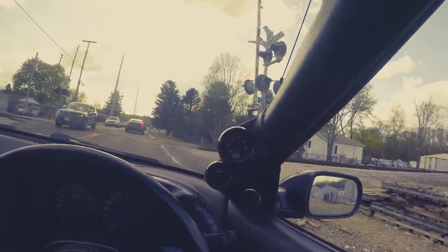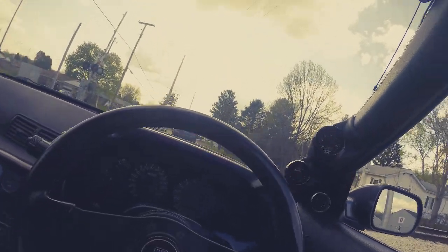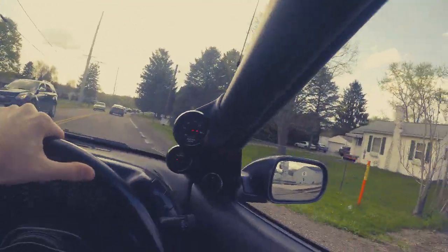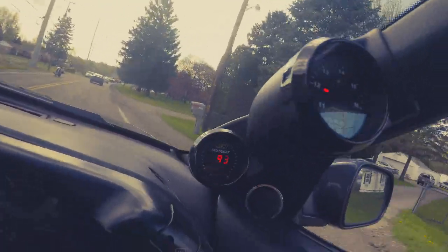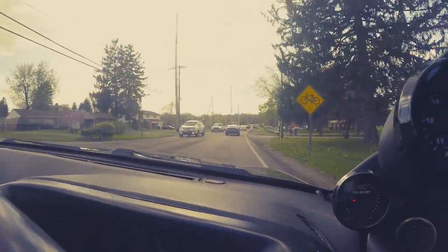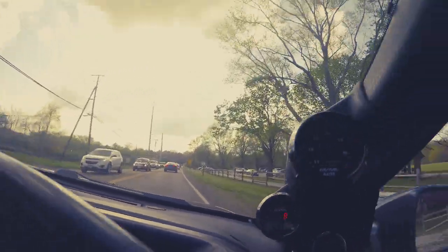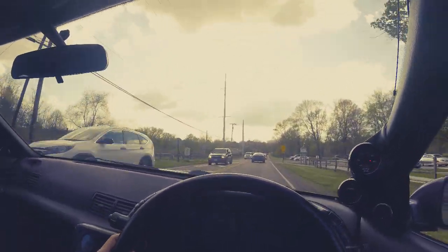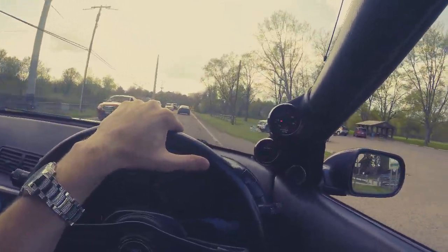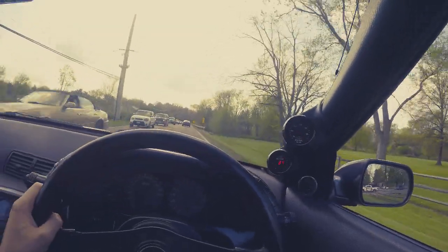Oh my god, guys. I'm gonna fucking flip out today. Fucking traffic. There's never any traffic on this road. Now that I gotta go do something. Just starting to have one of them fucking days.